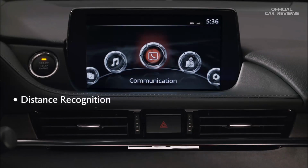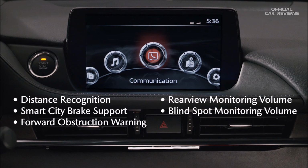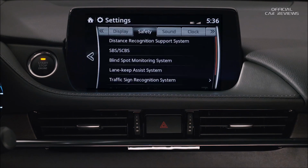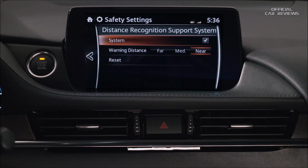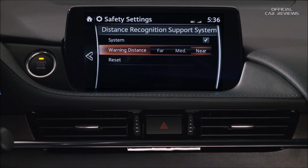You can customize distance recognition, smart city brake support, forward obstruction warning, rear view monitoring volume, blind spot monitoring volume, lane departure warning system. Start by selecting Settings on the home screen, then select the Safety tab. Let's select Distance Recognition Support System. You have the option to turn distance recognition on or off. Let's say you want to adjust the distance sensitivity. Press Warning Distance and then select Far, Medium, or Near. By pressing Reset, you'll restore to the default settings.